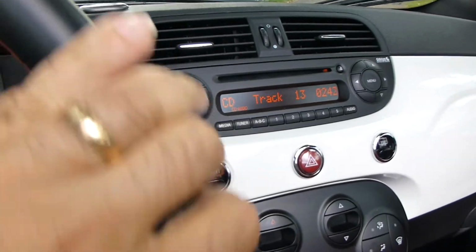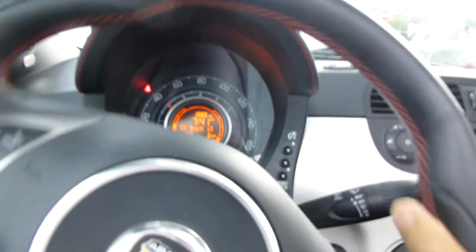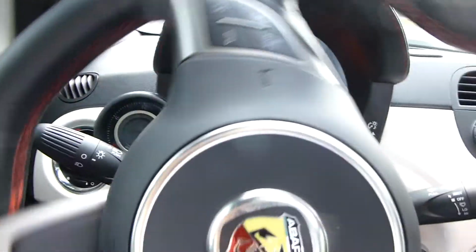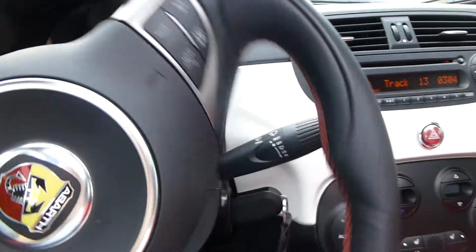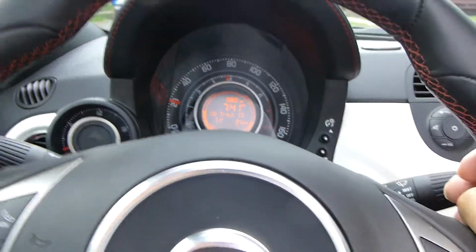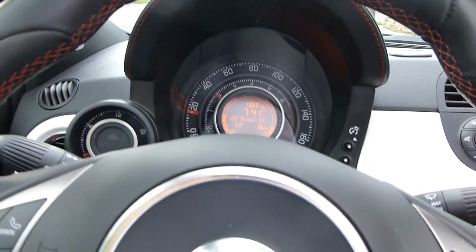Let's just take it around the block a little bit. Note the 5-speed shifter here. So if it sounds like a car with the exhaust pipe broken, that's kind of the bargain you make with this thing. It's beeping at me. Oh no! Alright, you get the idea.